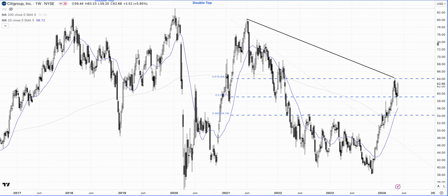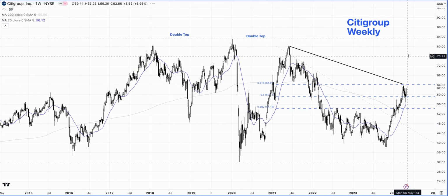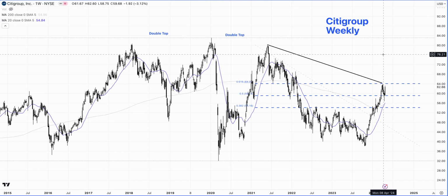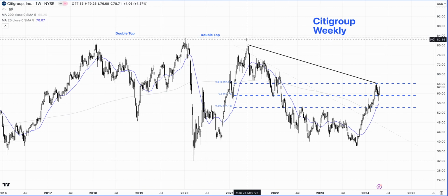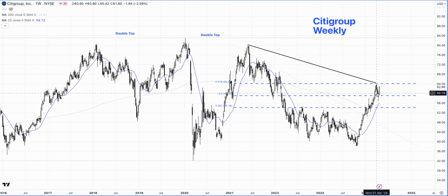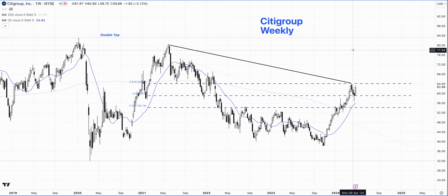Now Citigroup has been a pretty weak stock in the banking group that we take a look at. It's not been able to make a new all-time high. Look, it's been a double top and then a double top formation here, and now the rally has been capped by the 61.8% retracement. It's trying to make a recovery high, whether it's able to take it out, which remains to be seen. Momentum seems to be improving a little bit because the 20-week moving average has closed above the 200-week moving average, so that's one positive for the stock.